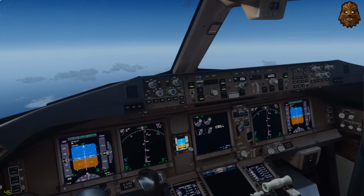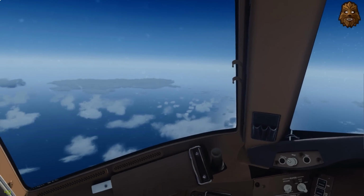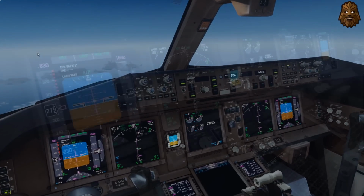So I'll leave you with some more shots now of the aircraft as we start our descent into London Heathrow, and then we will come back and do the arrival, the full arrival with air traffic control, hopefully, if they stay online, touch wood. So enjoy some more little montage shots of our descent and our arrival into Heathrow, and I'll join you once again in a few minutes' time.